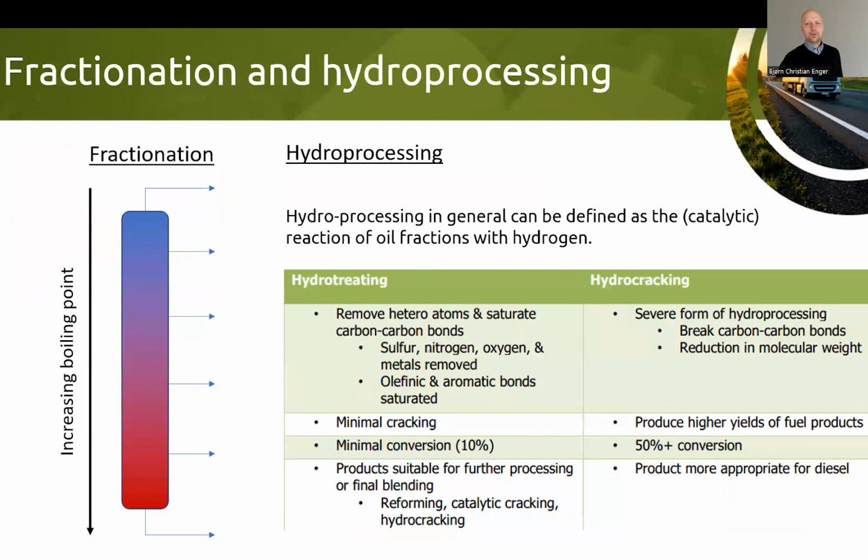Hydroprocessing can generally be defined as the reaction of oil fractions with hydrogen, and here we make a distinction between hydrotreating and hydrocracking. The main difference between these processes, apart from differences in catalyst properties required, is related to what purpose they serve in the upgrading. Hydrotreating is mainly used to remove unwanted heteroatoms, such as sulfur, nitrogen, and oxygen, and to saturate olefins. During hydrotreating, you want to minimize cracking reactions to a conversion below 10%.